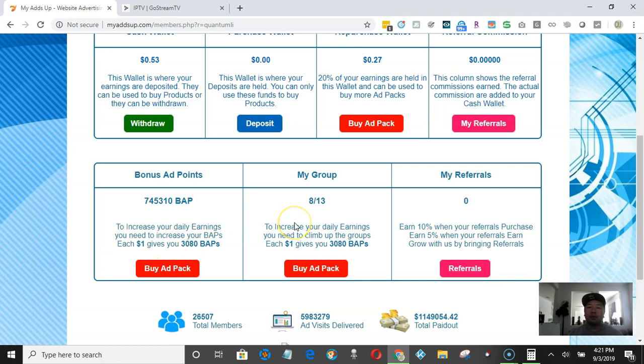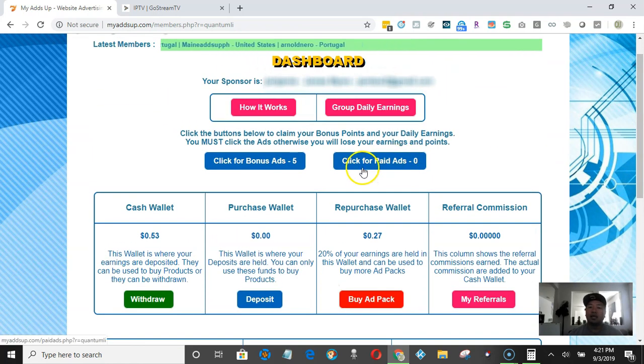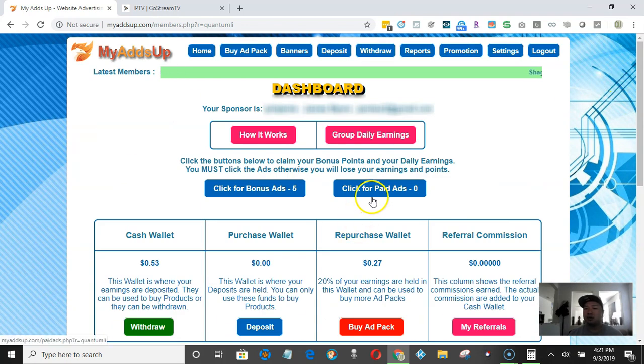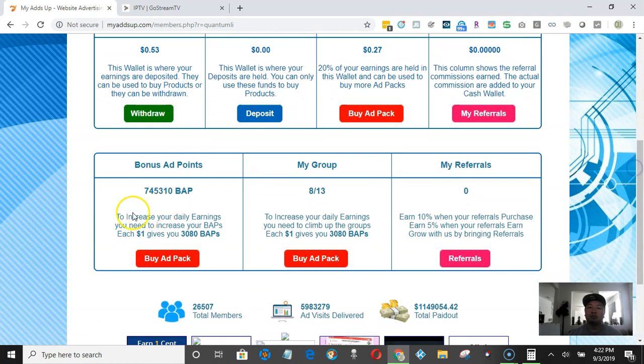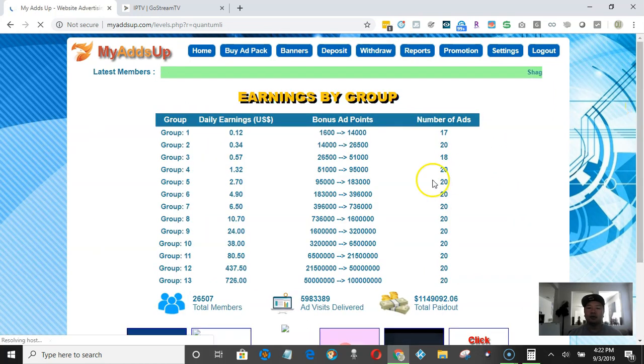So one important thing that I want to stress is you do not want to miss a day or so, because once they deduct your points and let's say you didn't claim your paid ads, it's completely gone. You basically wasted all your points. So you want to make sure you claim all your paid ads, or else you'll just lose your points. Then this will decrease, then it'll bump you down to the group level you're in, depending on where you're at in here.